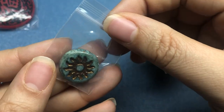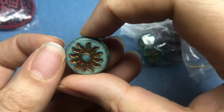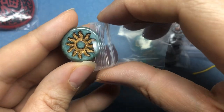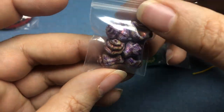Oh my gosh, I haven't seen a sun in this color. I have some of these, but not in this color. Oh, I love it. Oh my goodness. Look at them. It's turquoise and bronze. I love it, love it, love it. Thank you, thank you, thank you. It's going on a bracelet. I need to have like 300 years of jewelry making time.